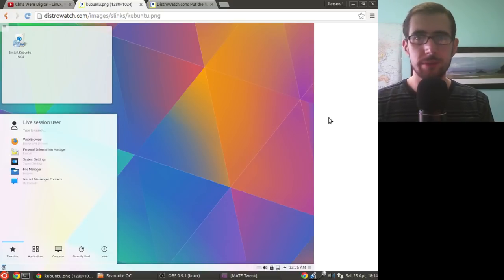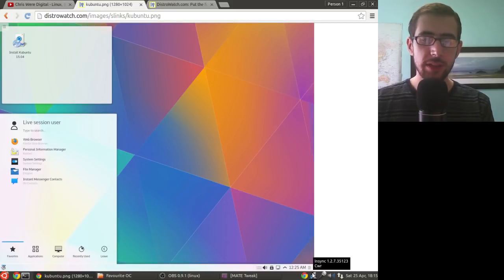It would be nice to see them tackle it eventually, but goodness knows it's the smallest of details. They've got multiple monitor support in terms of panels. As you can see here, this is my syncing with Google Drive.